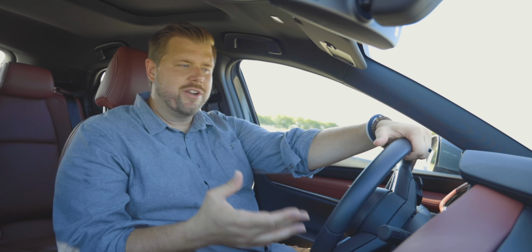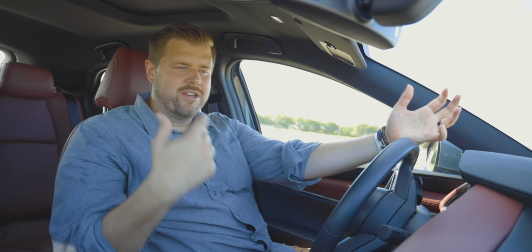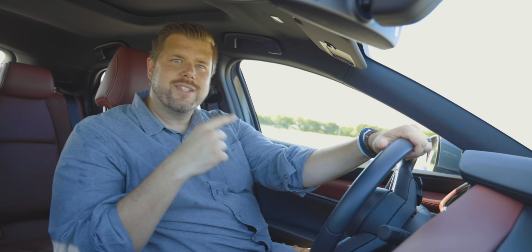Up here in the front, it's also a little bit tight. It's a compact car again, but actually being behind the steering wheel in the driver's seat, it's not bad at all. The worst thing is the door openings are pretty small. They're pretty tight, and getting in and out of this thing is harder than it should be.